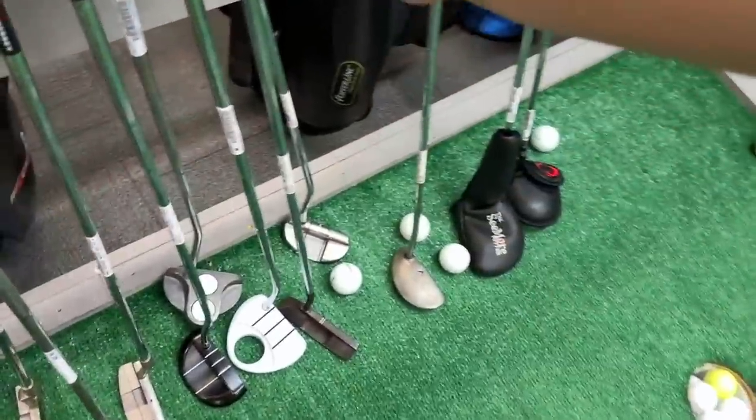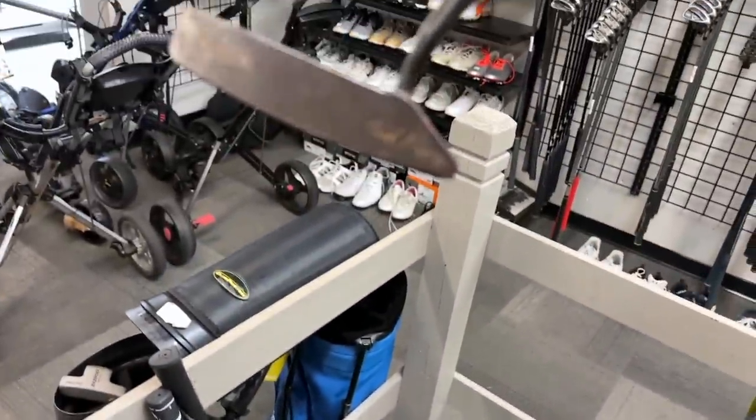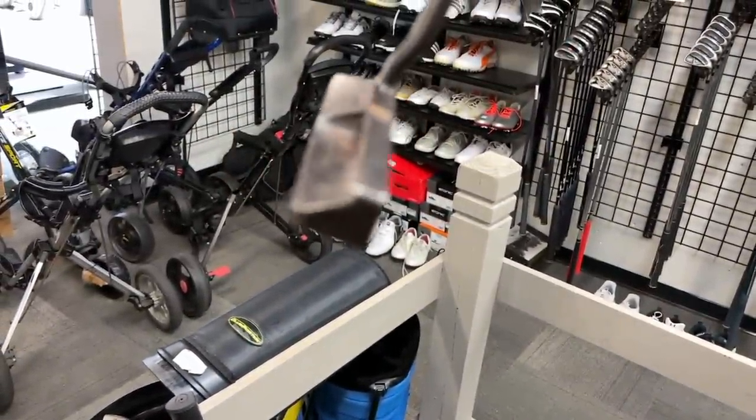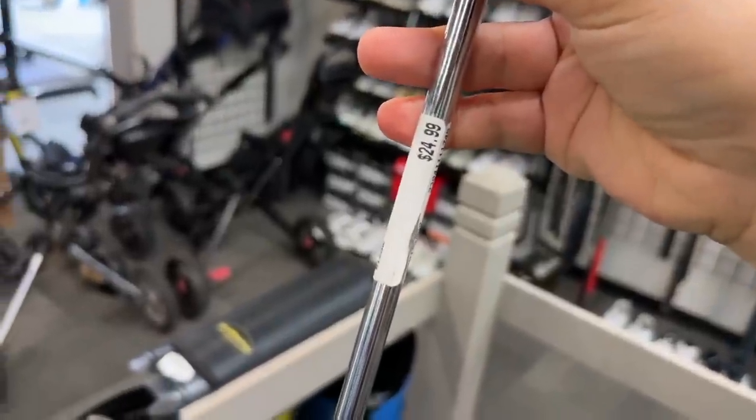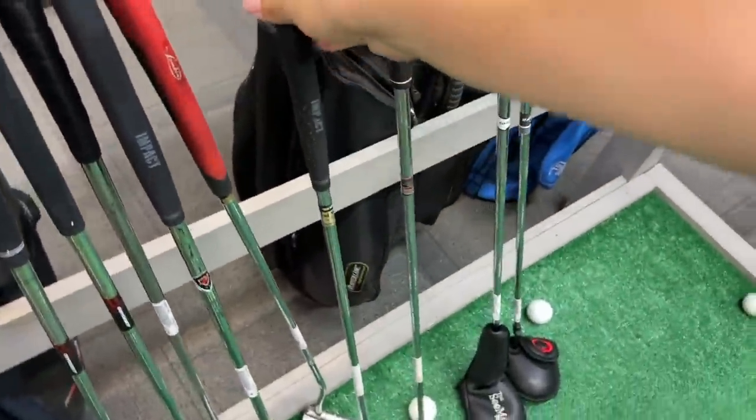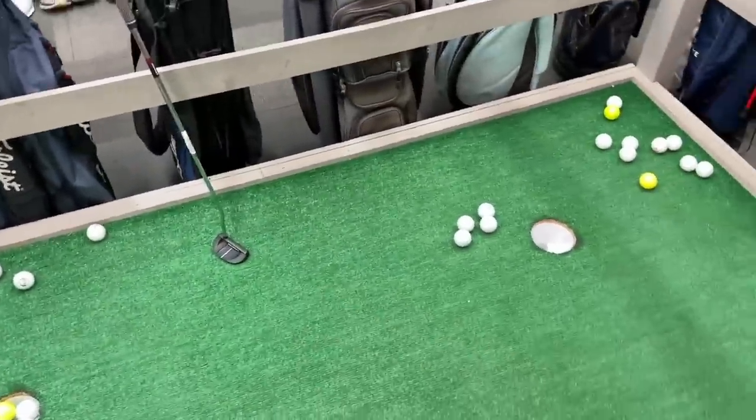Oh, I think this is a Tad Moore. He actually employed Scotty Cameron for a while. That is super cool. How much is that going for? We actually found one of these at a thrift store for $1.99. $24.99. That is still super cool to see. Got an Odyssey White Hot, or not a White Hot number five, but a number five.